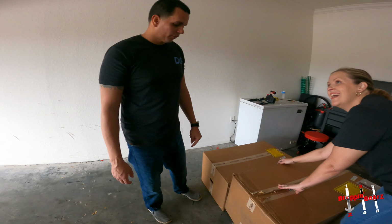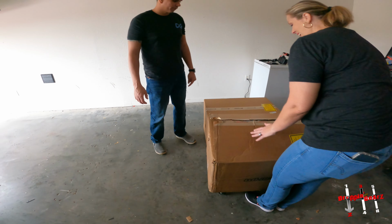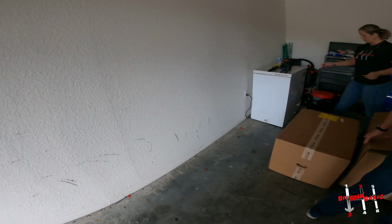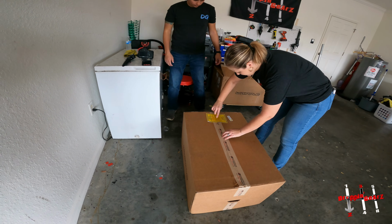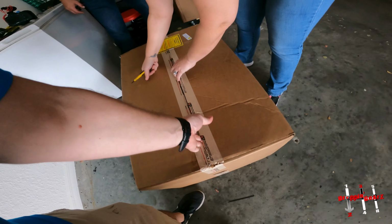That one's just the blower, that big ass box. Everything else is in here. I think they told me this box was 93 pounds. The other one has all the other supporting stuff. So let's open up that one. All right, maybe this one does have a stapler in it too. Yeah, it does.